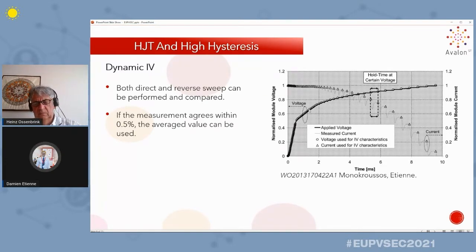And this allows to really optimize the curve to the capacitive response of the panel. So this is a very good method when it's applied correctly. The downside is it can be very complex to generate those curves. Especially if you have high capacitive response and your flash time is fairly short, you really have to tune this precisely to the module.